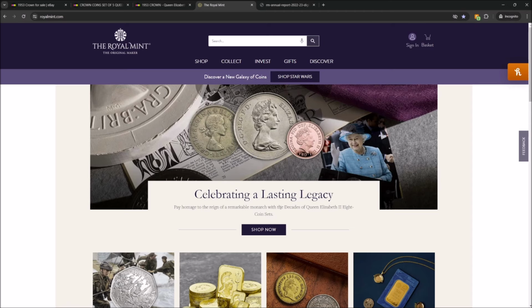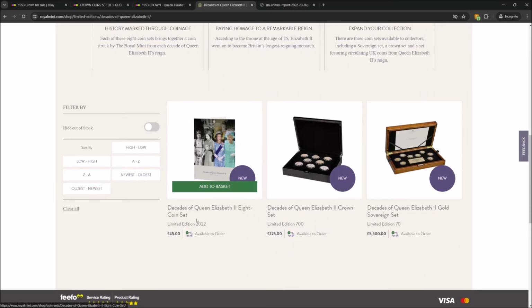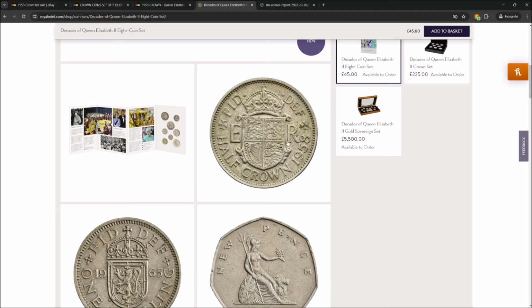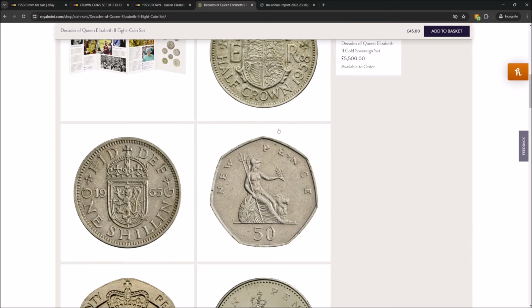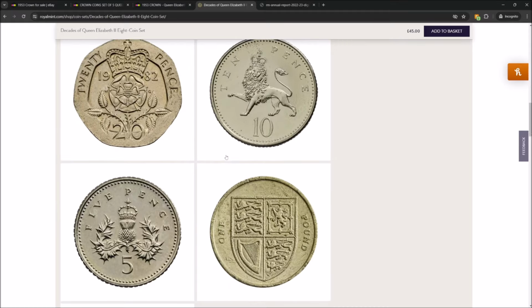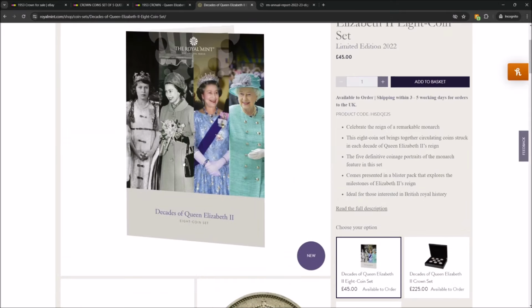I wouldn't have a problem with them if they had products even so much like this one. So this one here, the Decades of Queen Elizabeth 8 coin set, whilst I would never buy this because I feel like it's pretty overpriced in my opinion, it's not actually that horrendous. Like, it's not going to break the bank. If somebody buys this as a nice presentation, fine, okay. I wouldn't have too much problem with that. I would never buy it myself, but I could understand why somebody might want that.